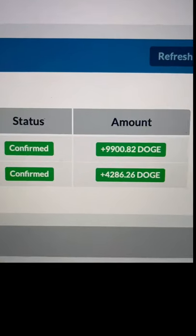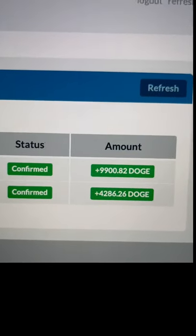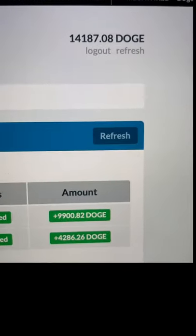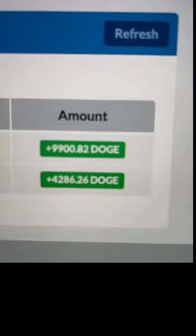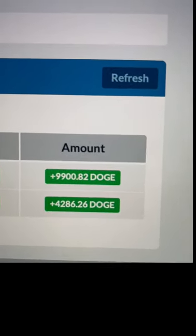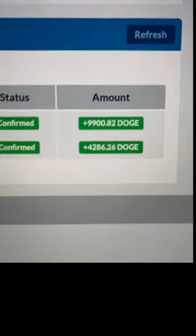And we are back, ladies and gentlemen. And as you can see, the $420 that I put in that ATM has hit my Doge Coin wallet, Doggy Coin wallet, whatever the hell you want to call it. It's in my wallet right now. Now, some of you may be wondering, why is it showing 9,900.82 Doge Coin? Well, let me show you why.